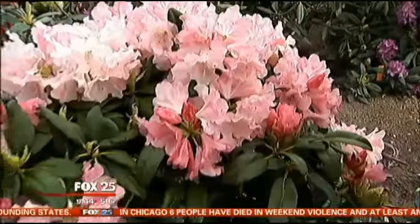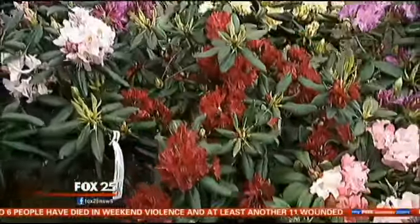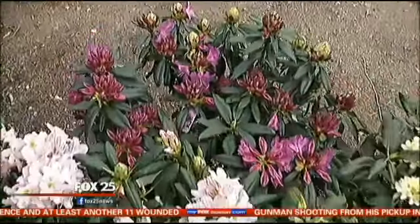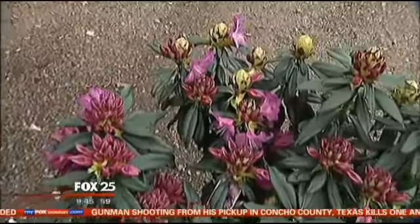Okay, and now versus that one that gets how big? These guys back here, all these different colors, they'll get 8, 9 feet someday. So you probably want to keep those a little bit further away from the house. Again, in part shade conditions is perfect. But against the wood lines, picture an evergreen backdrop with these in front of it.